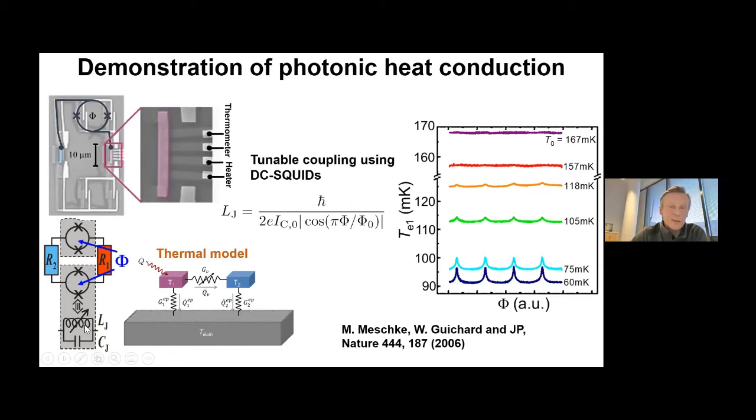So what you do effectively is that by changing the magnetic flux, you can change the effective impedance between these two resistances, and this way you can see that this heat transport by these microwave photons here is modulated, as shown here on the right hand side.